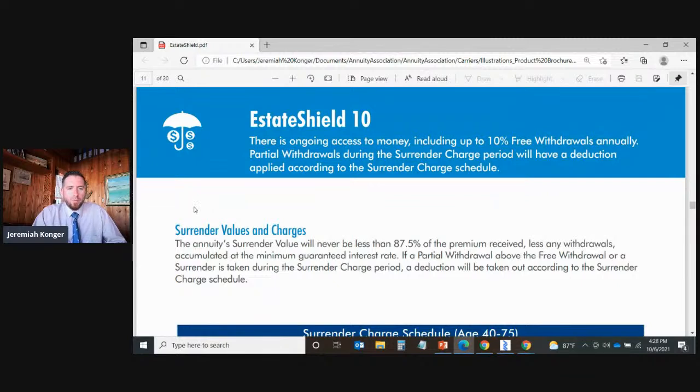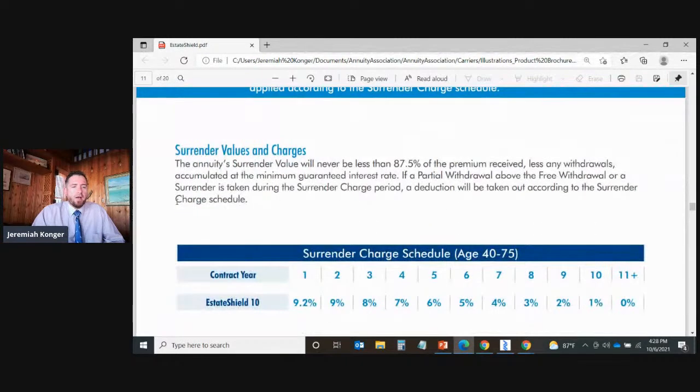portion of this review. So in the Estate Shield 10, there is ongoing access to money, including up to 10% free withdrawals annually. Partial withdrawals during the surrender charge period will have a deduction applied according to the surrender charge schedule. So, surrender values and charges.